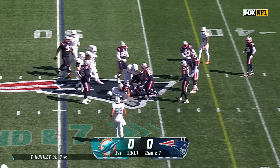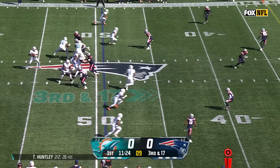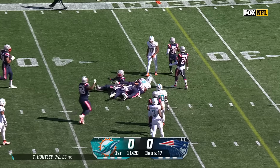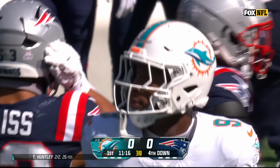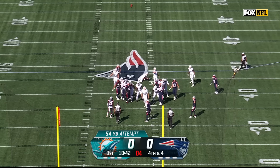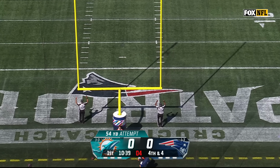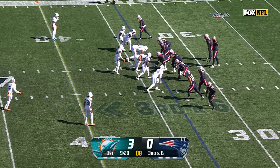That pass right near a first down. 280 plus up front, 250 plus at the linebacker spot. The Dolphins are all speed. And Jonnu Smith, his second touch of this opening drive. Now he's giving his kicker a chance. From 54 yards away, it is up, and it's through. Dolphins with an opening drive, producing 3, especially after getting that run from Gibson.